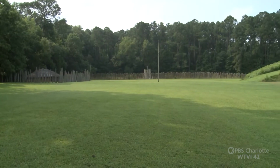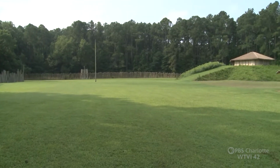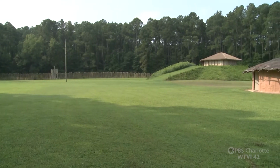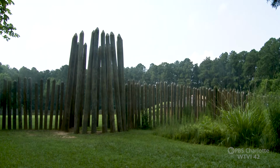Site manager Rich Thompson says it's hard to estimate how many people actually called Town Creek home. It's anybody's guess. We're at what would have been the equivalent of a county seat or a state capital of sorts. This was a political center, it was a religious center, it was a place where people met for commerce. There were artisans that practiced skills here. It was a center for trade. And it would have been a large population center.